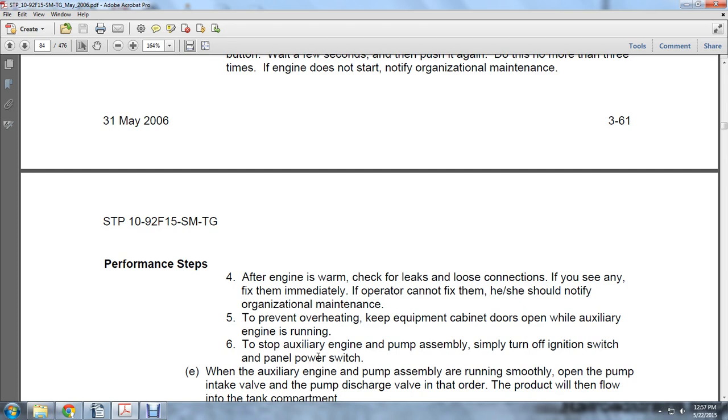4. After the engine is warming, check for leaks and loose connections. If you see any that the operator cannot fix immediately, he shall notify organizational maintenance to prevent overheating. Keep the equipment cabinet doors open until the auxiliary engine is running. At the top of the auxiliary engine pump assembly, simply turn off the engine switch and panel power switch.